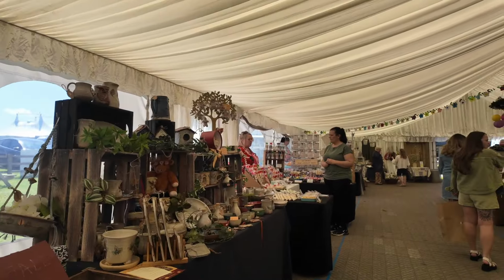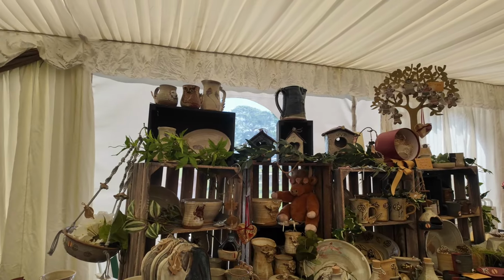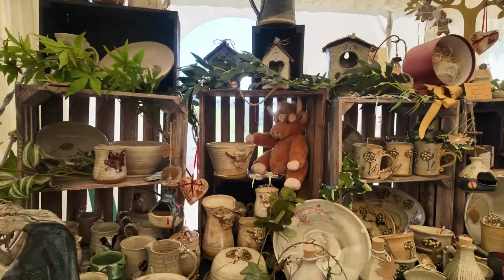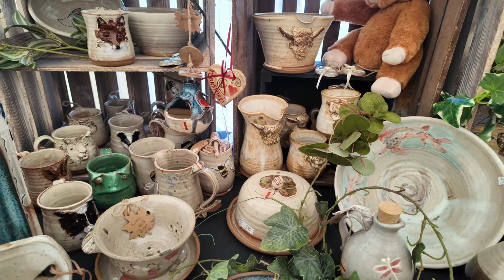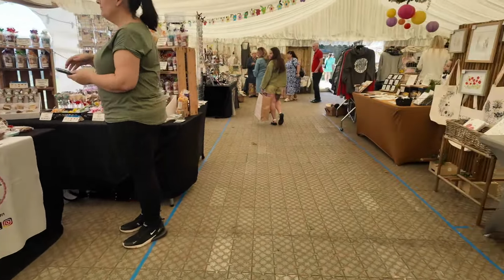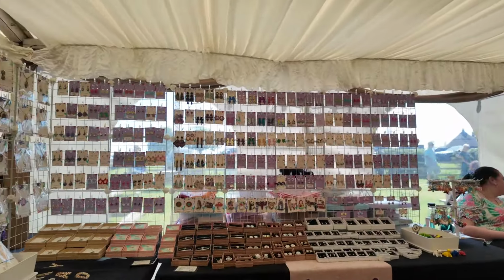This one was a pottery stall. Very, very detailed stuff. I like the ones with the frogs on. There was quite a few sweetie type cake ones as well. That was for pets. This was earrings and necklaces.